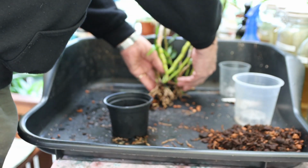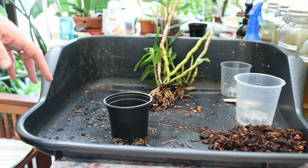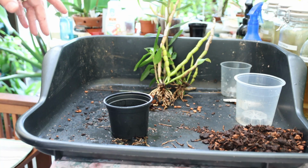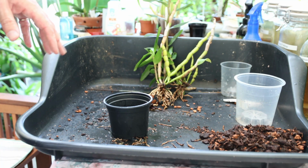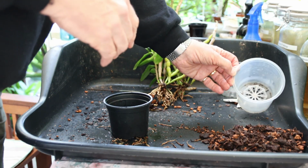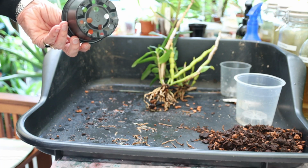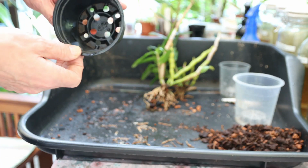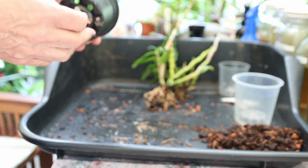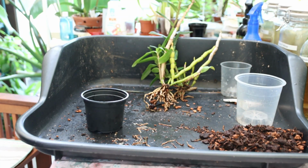I'd very much prefer to have it in an air cone pot for obvious reasons, but I think this is going to have to do the job. It's fairly well peppered with holes in the bottom, but I don't think this is going to stand anything else.